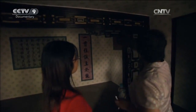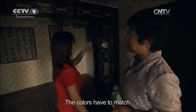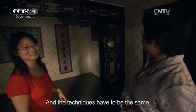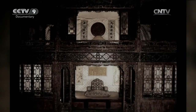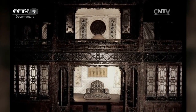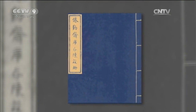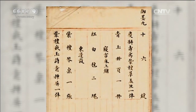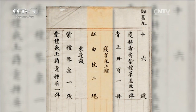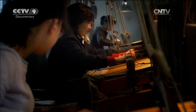Restoring a double-sided embroidery puts embroiderer Chen Yinghua under a lot of pressure. The Forbidden City archives and a handful of old photos are the only references available, and descriptions of the embroidery are limited. So the restoration team needs to find a group of embroiderers who are familiar with old embroidery techniques. In Nanjing, they find Zhang Kaicheng, an expert in making cloud brocade.